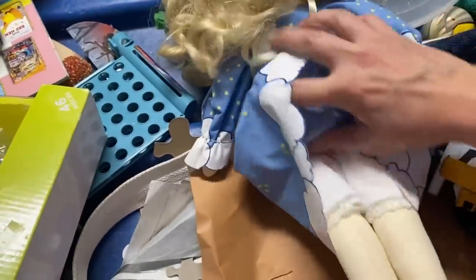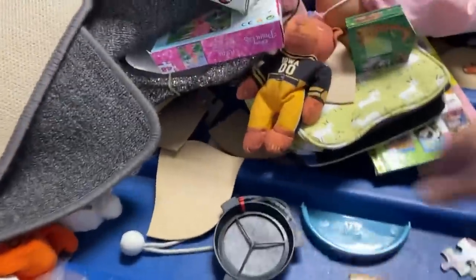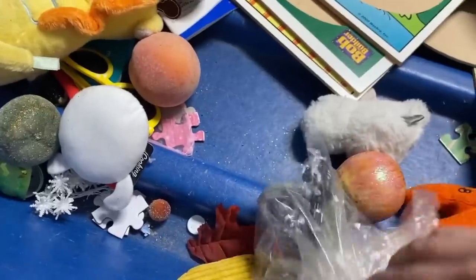Look at her. What kind of doll is she? Oh, she's got a tag. I don't think she's that old. Another beaded sugared fruit. Iowa dog. Here's some more of that fruit.